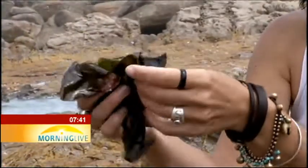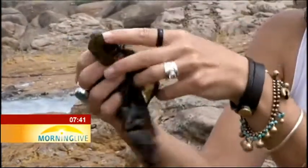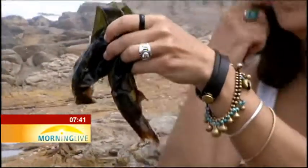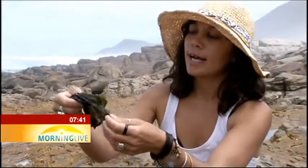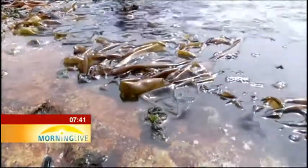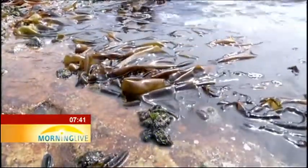This is our wild Atlantic nori, and it grows on the rocks. You'll see it looks like black plastic balloons that have popped on the rocks, and this is full of protein, more than any land plant has to offer. So all vegetarians and vegans should definitely be including this in their diet.